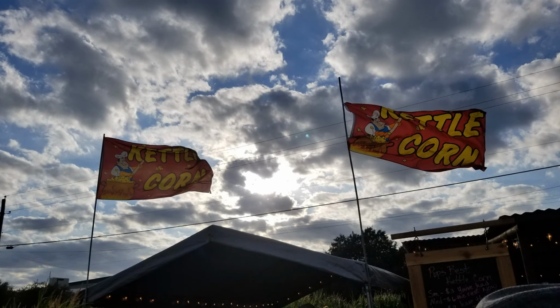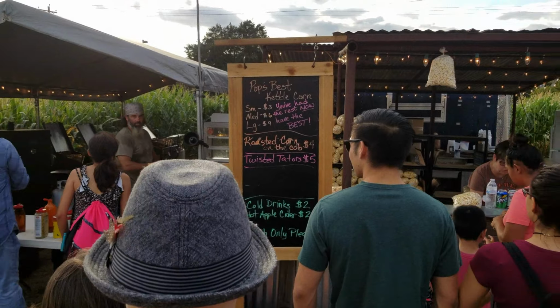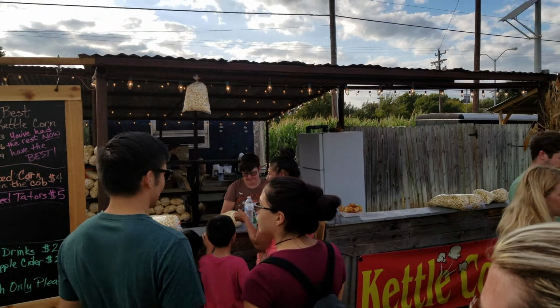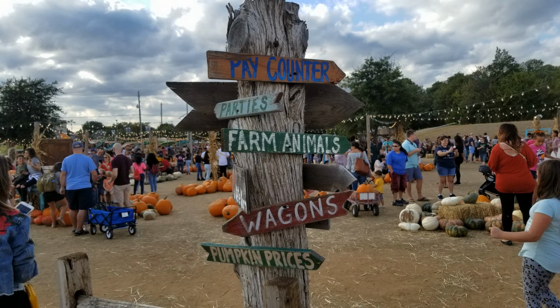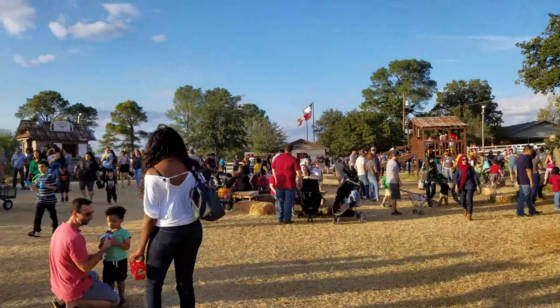Other things they have is food. You can't go anywhere in Texas without having food, and they've got kettle corn, which is one of my favorite things, and they've got roasted corn, obviously, because they're in a cornfield there, and they've got cold drinks and other things. Now, one of the other cool things is that in addition to the hay rides and the wagons, they've also got a small little petting area for animals.